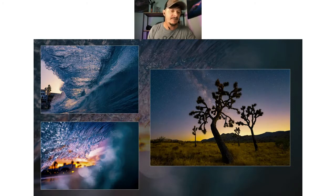This is all shot with the A7S III. The two on the left is just showing you the diversity that you can do in the water. The one top left was shot literally a couple of weeks ago. We had crazy Santa Ana winds. I don't know if you heard about the crazy fires that we had in California. The offshore winds are insane.